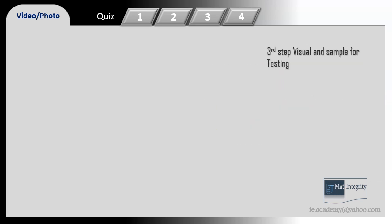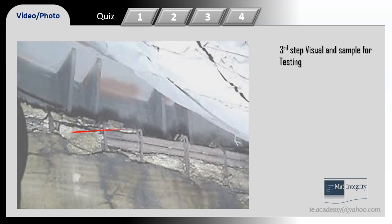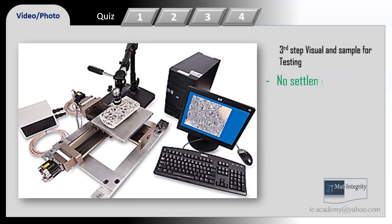The third step will be a careful visual examination with minor chipping with a hammer to check the extent of the cracks. However, removal of a core for testing is recommended to reveal the quality of the concrete material, or otherwise the thermal cyclic fatigue effect could be the root cause of the cracking.